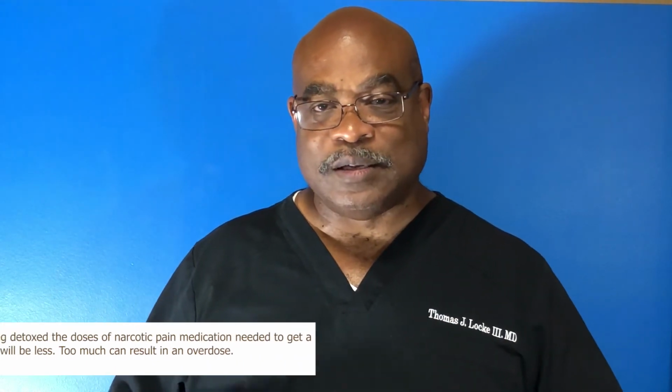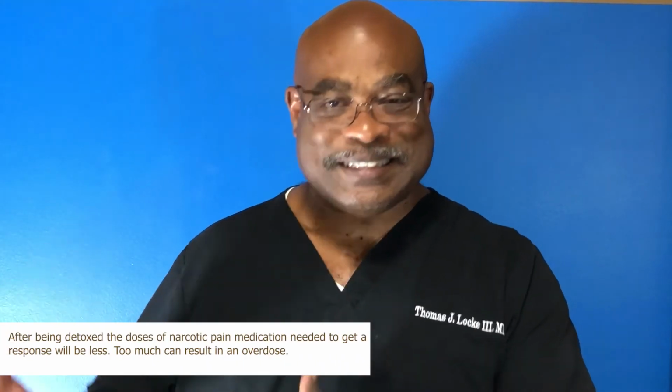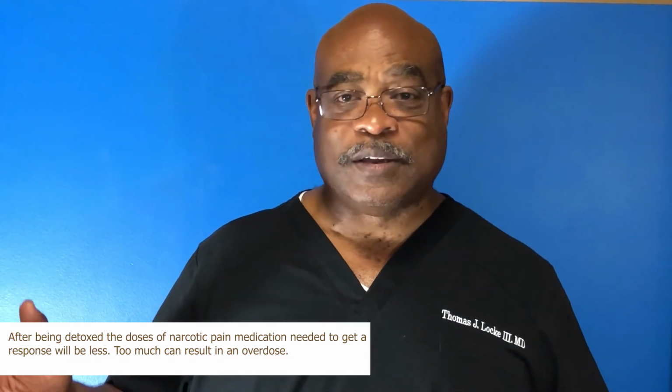Now, one of the things that also is necessary to understand is when you have been through a detoxification process and you're no longer as opiate dependent as you were once upon a time, the dose required to get a given response from a full agonist is going to be less. So giving the same dose you used to tolerate might be enough to cause an overdose. So you do need to be conservative with the dosing if you use the full agonist concurrent with the buprenorphine.